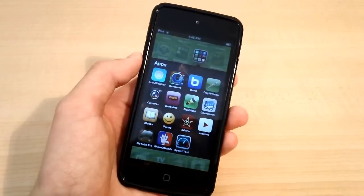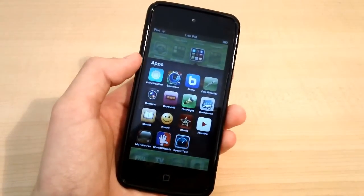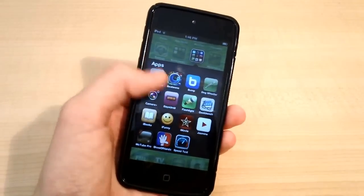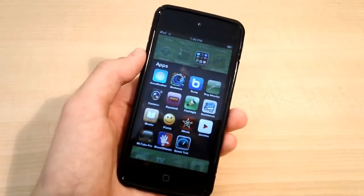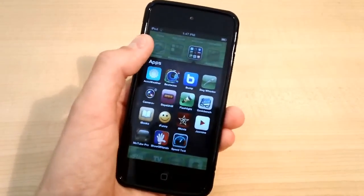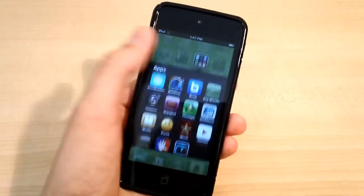MC2 Pro is another YouTube client, allows you to download videos, and it's without ads, but it's for an additional like $2. And you have a show of hands political polling application and Speed Test, which allows you to test speeds of your 4G if you have an iPhone or iPad, or Wi-Fi if you have an iPhone, iPod Touch, or iPad. So that's enough with the applications. I just have them all crammed into one folder.